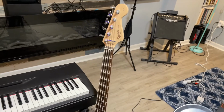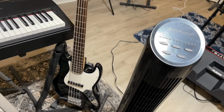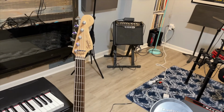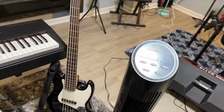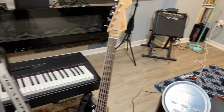Here is my Fender Squier 5-string bass. So this is probably the best cheap bass you can possibly buy. I use it primarily for recording, but yeah, 5-string to go with my 7-string guitar. And for like $200, you cannot beat this. And it sounds good, stays in tune, all that great stuff.